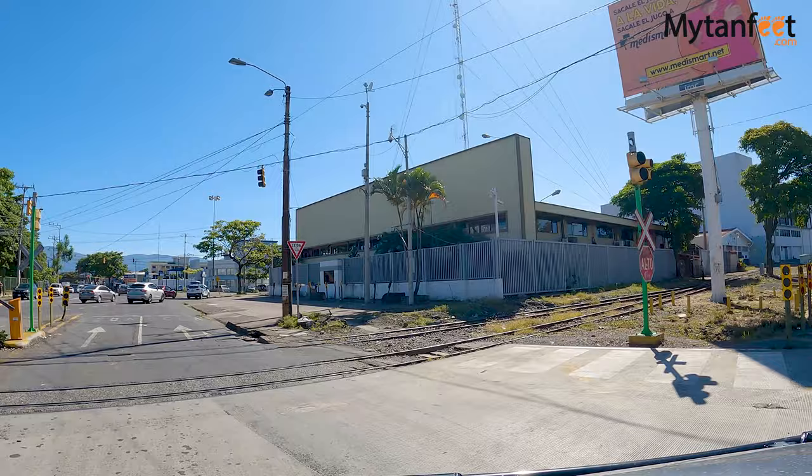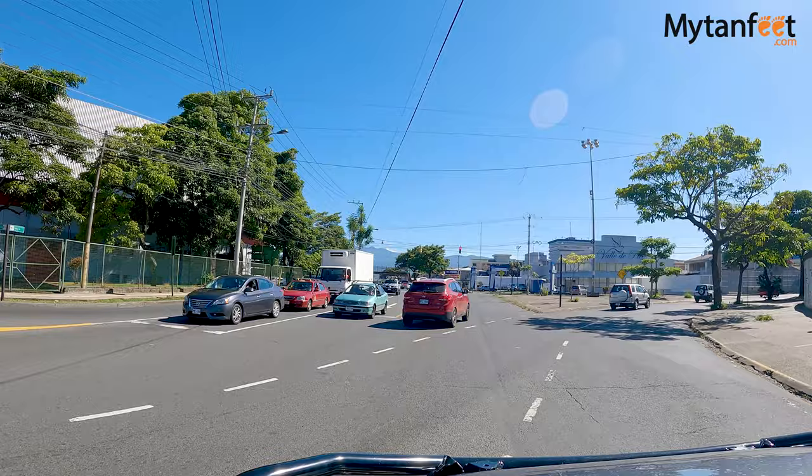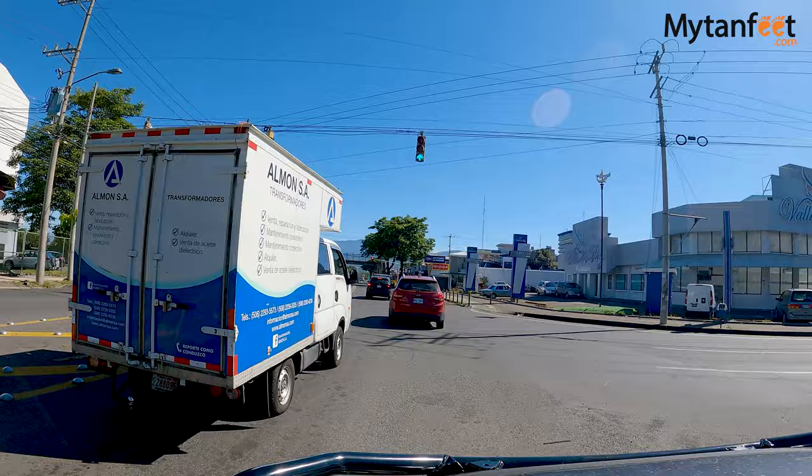The National Gymnasium is an interesting building in the city, opening in 1960. It was used for many decades for sporting events and even concerts. Costa Rica's very first rock concert was held in this gym back in 1973 with Santana as the headliner. Nowadays, though, it is used mostly for basketball games and gymnastics competitions.